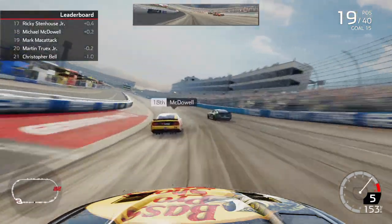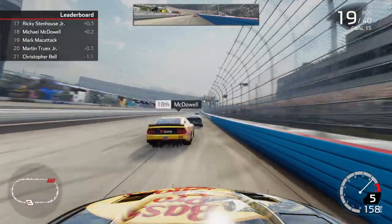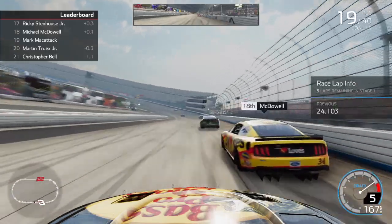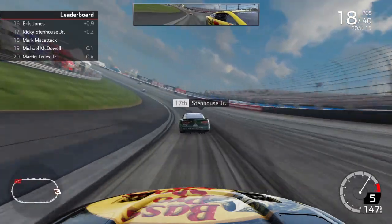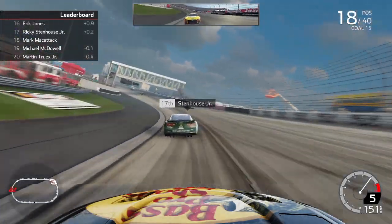We get around Truex in the 19, and we crack inside the top 20. Gonna run on McDowell as well. We're gonna take the run, go to the inside. Ooh, McDowell's a rival as well. Get around him quickly.